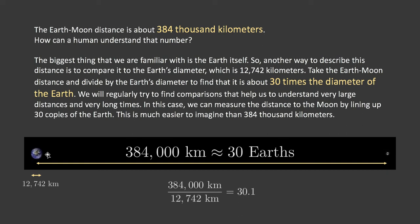That's a much better way to think about the distance than 384,000 kilometers. So in general, what we want to do is take a really, really big number, like 384,000, and put it into a number that's, let's say, less than 100. You can count to 100 in a reasonable amount of time, so we can think about numbers that are within 100 relatively easily.